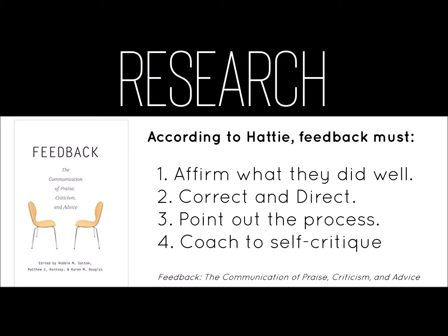Now, in his book called Feedback, he says that we need to do 4 things when we are giving feedback. We need to affirm what students did well, correct students and direct them, point out the process, what they should be doing, and coach them to self-critique.